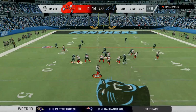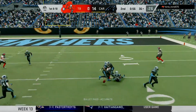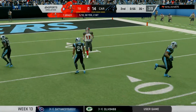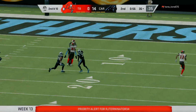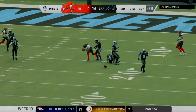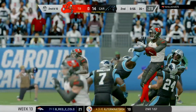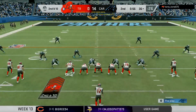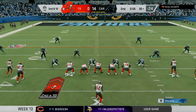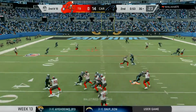On 1st and 10, here's Brady. And that is incomplete. He couldn't hold on through the contact. Brings up 2nd down. This team is not going to make it easy for you. They're a physical group, and we just saw it there on that play. He came in, made the contact, just as he's trying to haul it in. Brady's incompletion on first down leads to a 2nd and 10. To throw again, Brady.